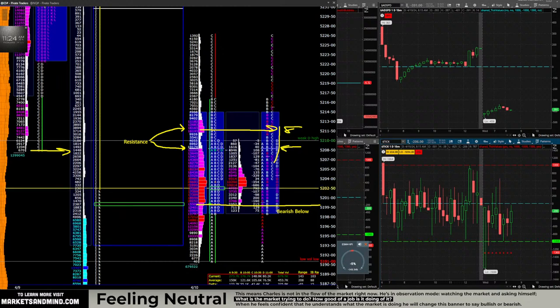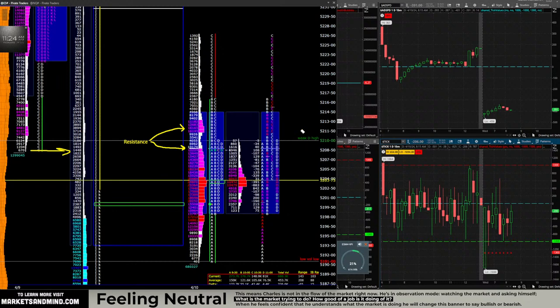In between those two, in between the opening price and 5,212, it's just going to be more chop. I do think they want to break the market one way or another, but it seems like they want to go sideways as long as they can first. So that is my chop zone right there.